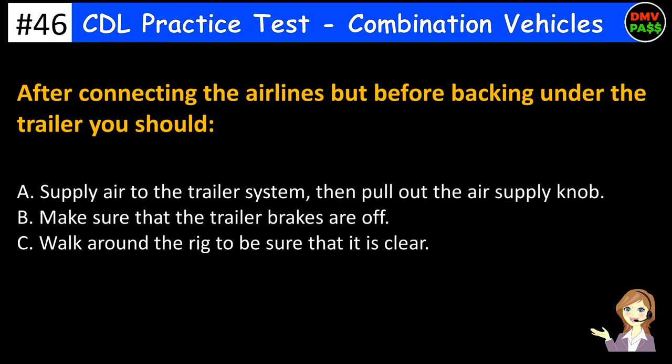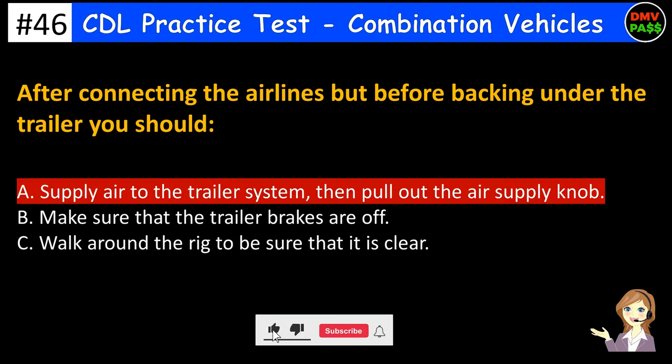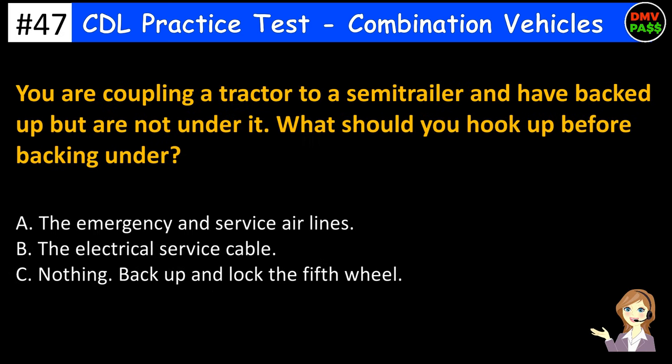After connecting the airlines, but before backing under the trailer, you should... The correct answer is A. Supply air to the trailer system, then pull out the air supply knob. You are coupling a tractor to a semi-trailer and have backed up but are not under it. What should you hook up before backing under?